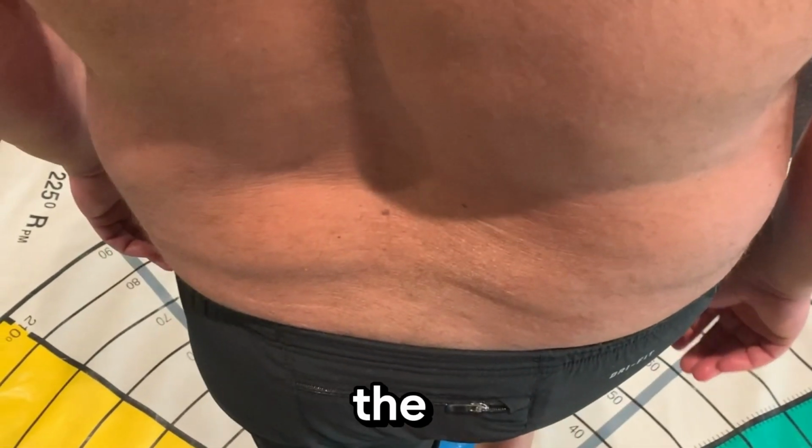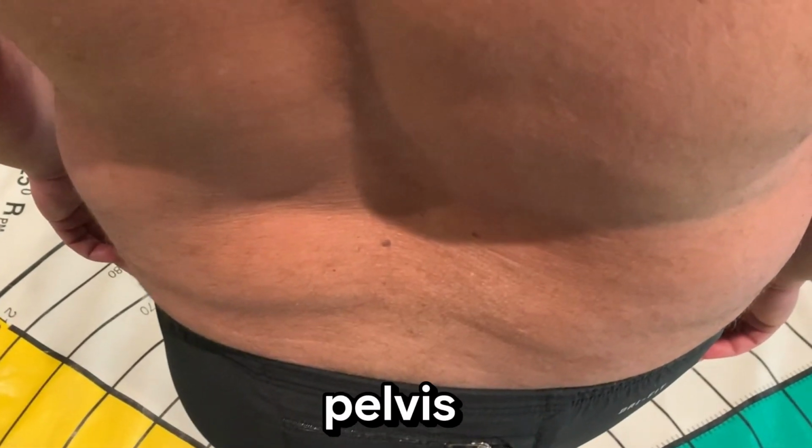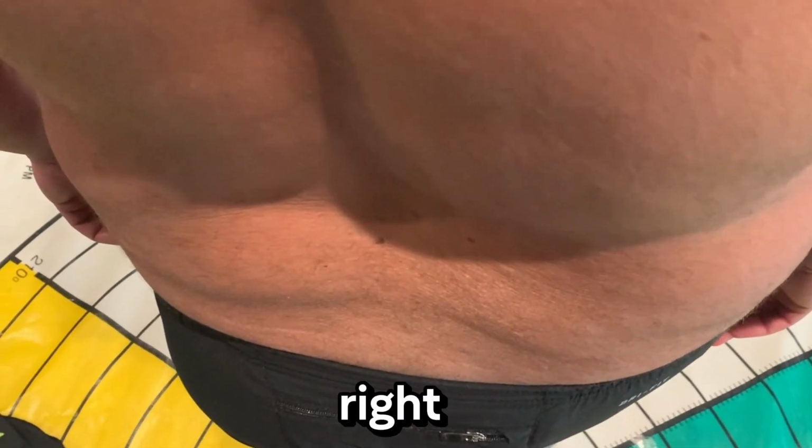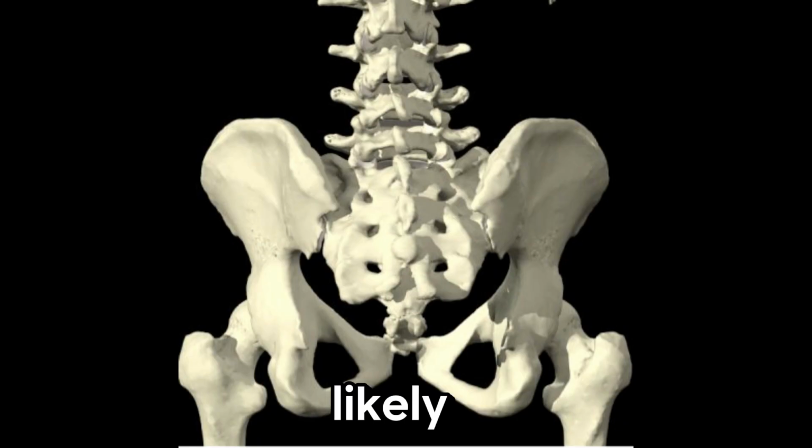When he switches to the left leg, and again, we get a little bit closer and look down, you will see that the pelvis is rotating to the right and the lumbar spine is rotating to the right as well. So again, something more likely coming from external rotation of the left hip.